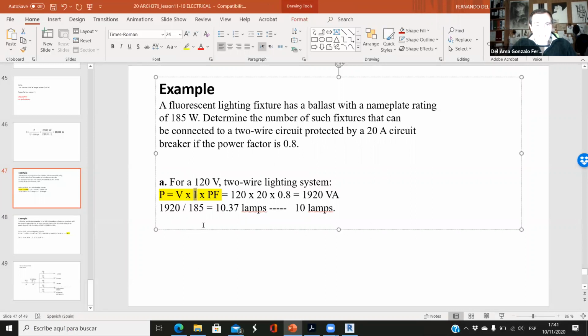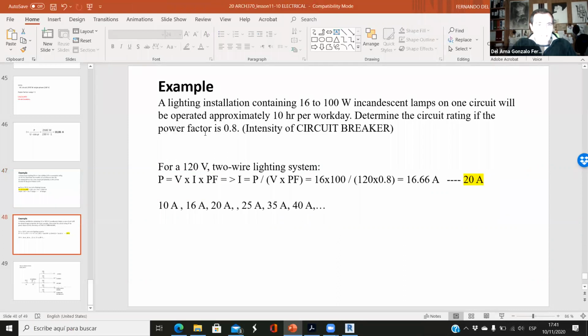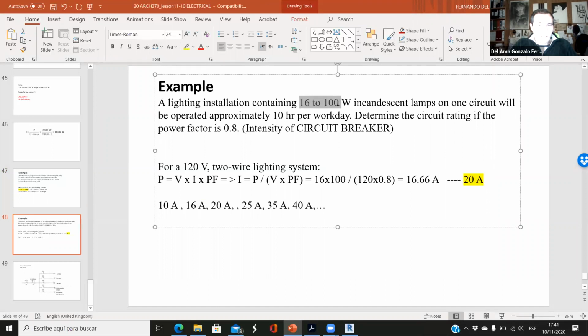Okay, so in this first exercise, we have to calculate the power, and then we have to calculate how many fixtures. We have this power per one fixture, so how many fixtures we can connect to this circuit. In this second case, we have the total power, and we need to calculate the intensity of the circuit breaker. So we have to calculate the intensity that runs through this circuit, and then the circuit breaker has to be the one that is above this value. So if it's less than 10, we can use a 10. If it's between 10 and 16, we use the 16. If it's between 16 and 20, we use the 20, and so forth.